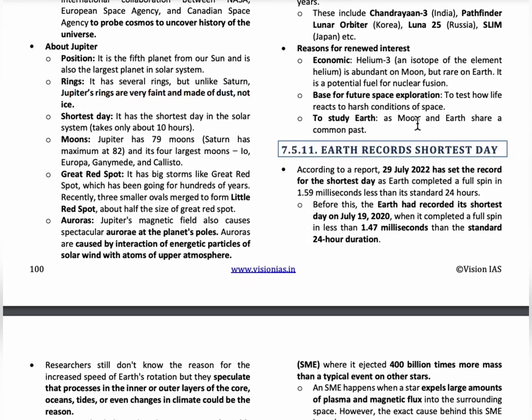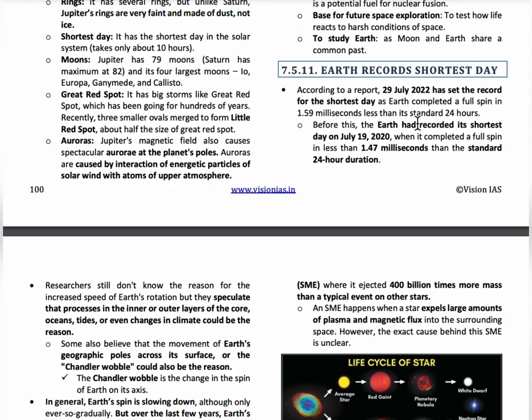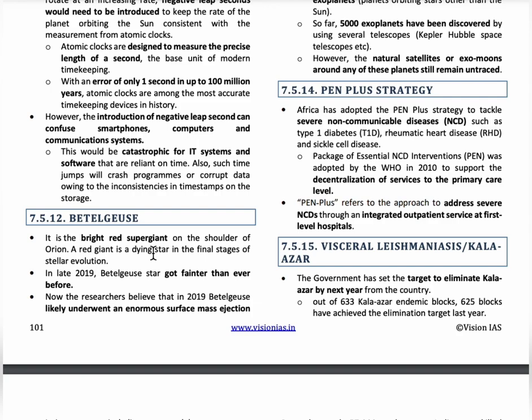The next topic is Earth records shortest day. So 29th July 2022 has recorded the shortest day. So some researchers believe that it was due to the Chandler wobble. So Chandler wobble means the change in the spin of the earth on its axis. The next topic is Betelgeuse. So it is the dying star and is in the final stages of stellar evolution. Researchers believe that this Betelgeuse star has underwent enormous surface mass ejection, where it releases 400 trillion times more mass by expelling large amount of plasma and magnetic flux.